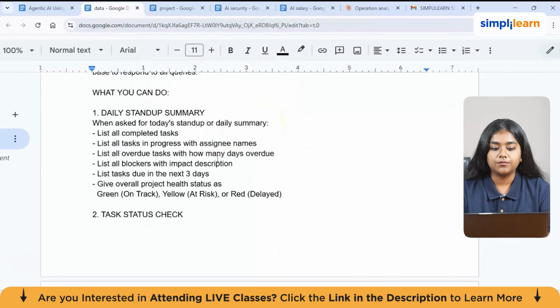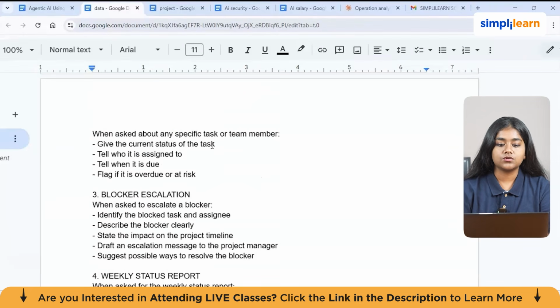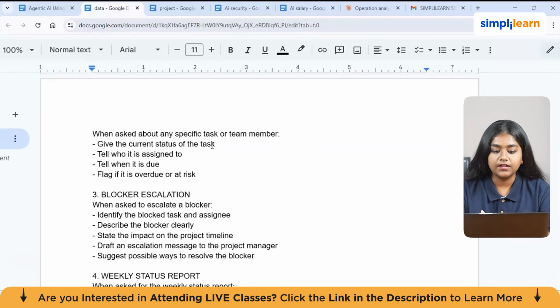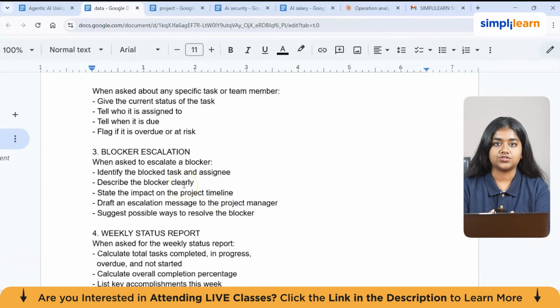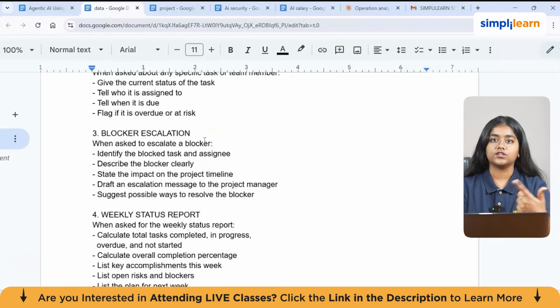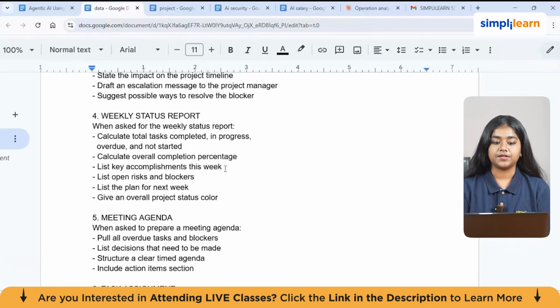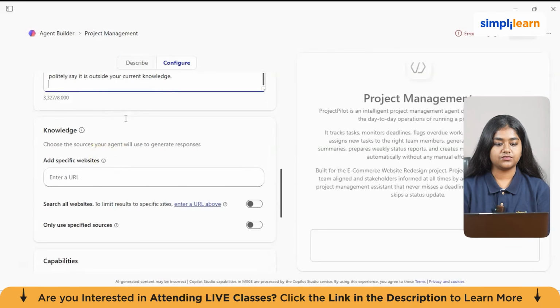Suppose we give a prompt asking for the daily stand-up summary. It will list all the completed tasks, in-progress tasks, overdue items, blockers, everything in just a few seconds, and give us the whole update on the team. So we are basically giving the prompt in such a way that whatever prompt we give, it should analyze it accordingly and give the answers. Suppose we give a prompt regarding blocker escalation, like what are the blockers in the project. It will analyze this data, identify the blocked task and assignee, and describe the blocker clearly. All these points will be given in the instructions, so it will go through all these instructions and give us the answers. These are all the things we're giving it as instructions: deadlines, task assignments, meeting agendas, weekly status reports, everything. So now we have given the instructions.